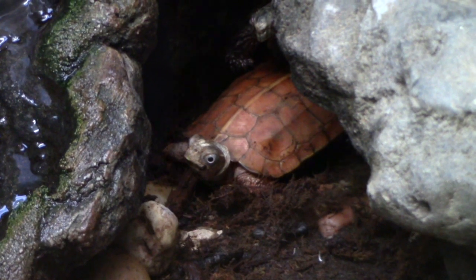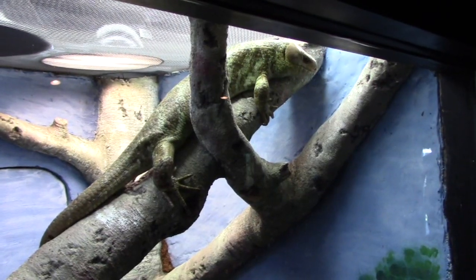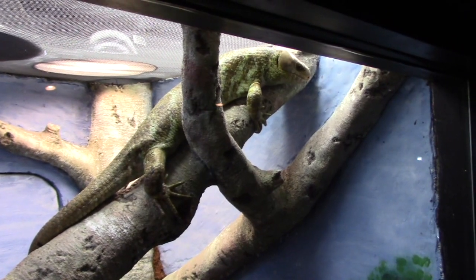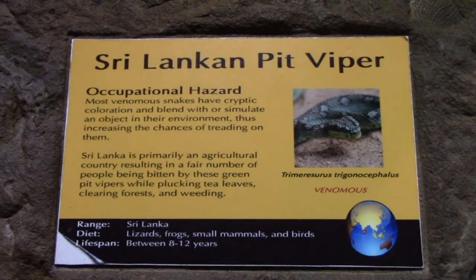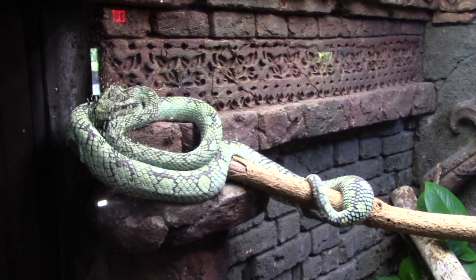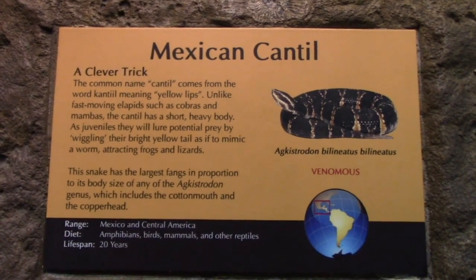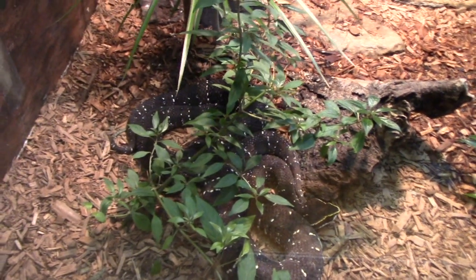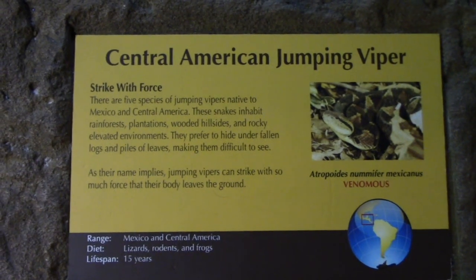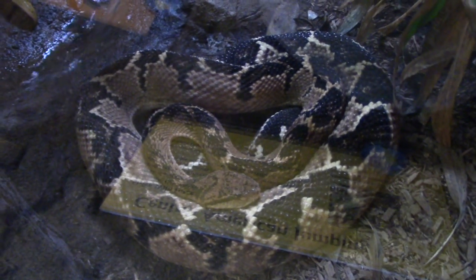What is that? Got another one sticking out of the cave. A prehensile-tailed skink. It's funny, I was expecting something smaller, but it's a good size. A Sri Lankan pit viper. Oh, here's a different colored snake. That is a nice color. It's like a blue. That's pretty. It's a Mexican cantil. Just all curled up. Central American jumping viper. I don't want this thing to jump up at you.